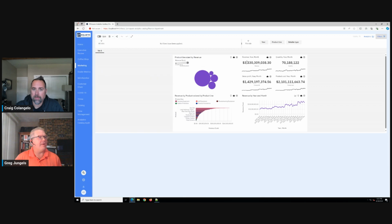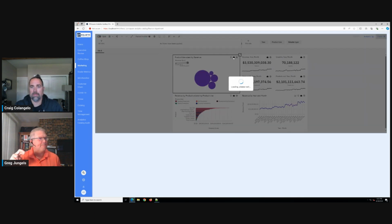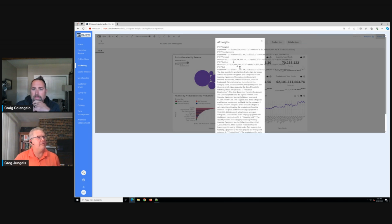What he's done is he's able to capture the data behind a visualization. You click on this little button here and cross your fingers. Come on. And look at that. This gives you an AI insight. It tells you the data provided is a collection of sales data for various outdoor equipment categories. The data shows camping equipment and golf equipment have the highest revenue, with camping equipment having the highest revenue at, what's that, $1.5 billion.